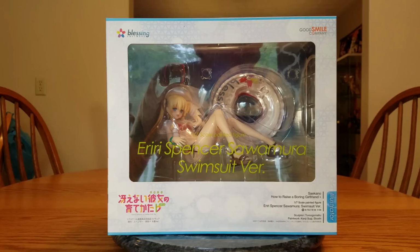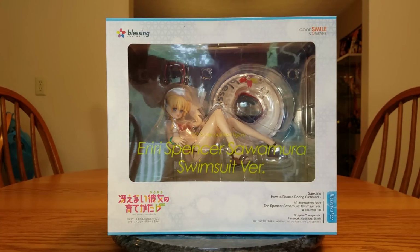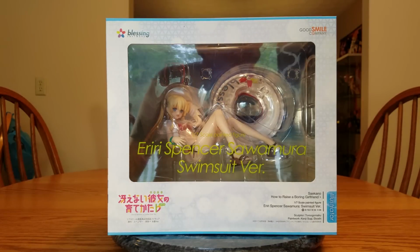Yes, this is Eriri Spencer Sawamura. Let's see if I can say the name. She is from Saenai Heroine Sodatekata, flat. I actually said it. Woohoo! Yes, party! Yes, but Eriri.